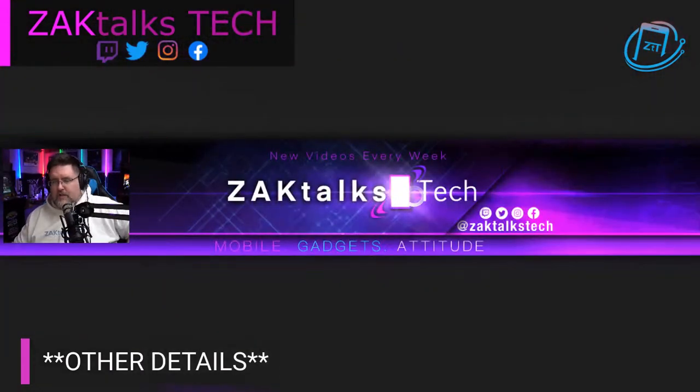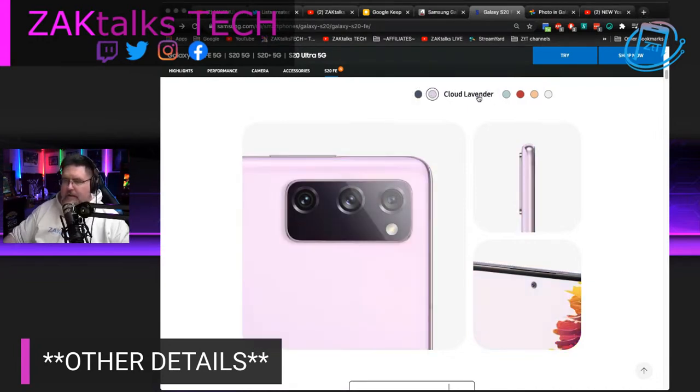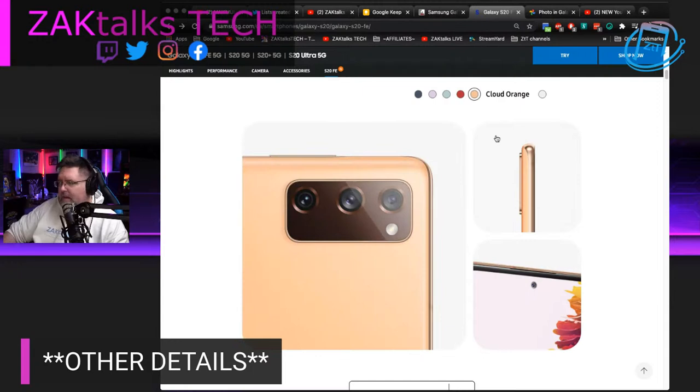Good job. Now, I want to show you guys this as well, because sometimes colors don't translate very well on screen. The device is available in 6 different colors. This right here is the cloud navy color, okay? But there's cloud navy, cloud lavender, cloud mint, cloud red, and I dig that red, cloud orange, and cloud white.